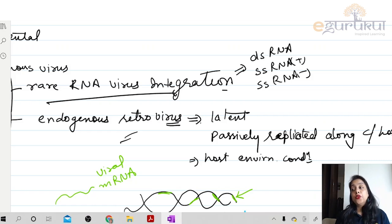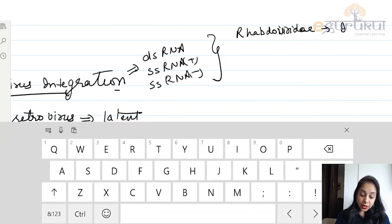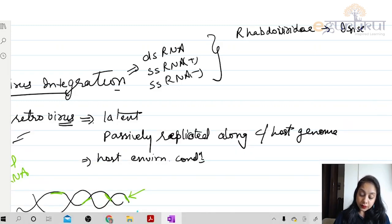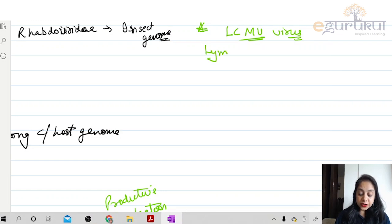But still there are a few viruses that are detected in the host genome, like Rhabdoviridae. This is found in the insect genome, right? Then why are we discussing the insect genome? For us, the major point to discuss is the LCMV virus, which stands for lymphocytic choriomeningitis virus.